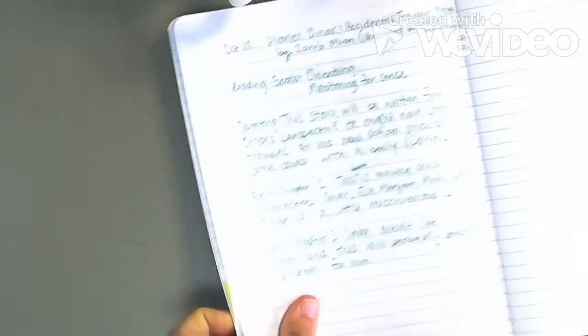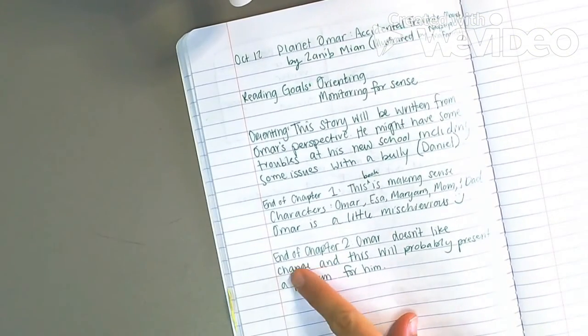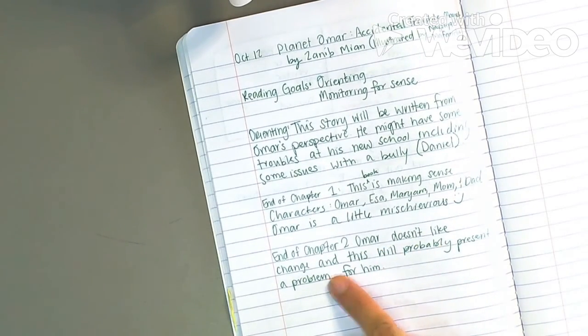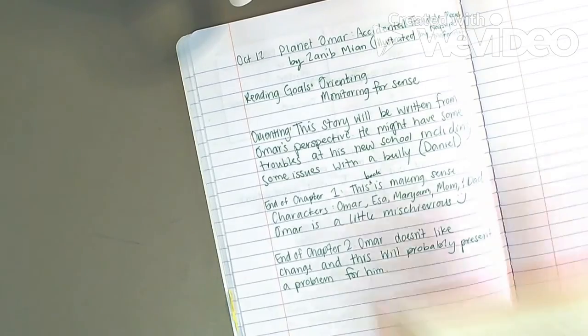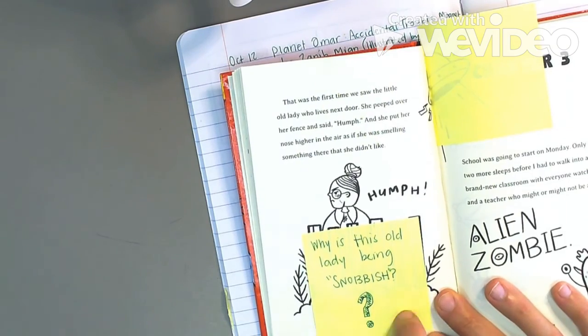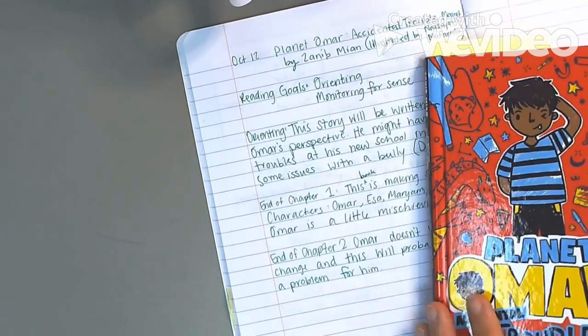So in my notebook, I've created two things here. First is just a little note about how at the end of chapter 2, I've noticed Omar doesn't like change, and this will probably present a problem for him. Additionally, I made a sticky note with a question on it. I'm wondering, why is this old lady being so snobbish? And I'm wondering, will we learn more soon?